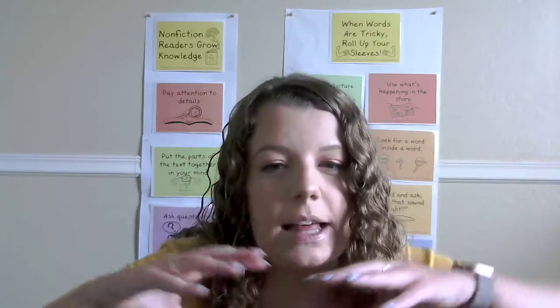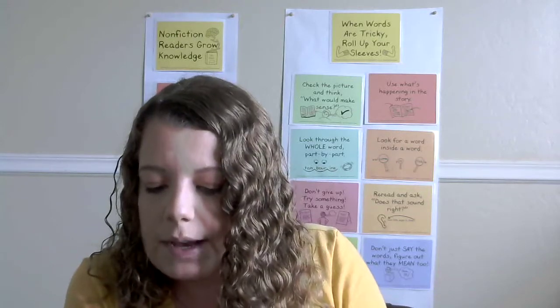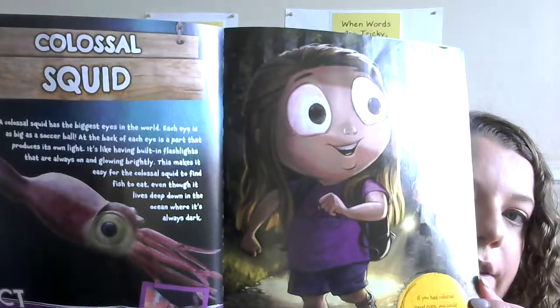So these colossal squids live so deep in the water that we actually can't see them very well. If you had colossal squid eyes, you could go on nighttime hikes without a flashlight. So this is another animal that can see very well in the dark. And now her eyes are humongous.